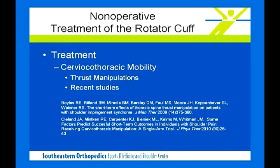So, next topic is a particular interest of mine, and that's cervical thoracic mobility, or the use of thrust manipulations of the cervical thoracic spine in reducing shoulder pain. Now, by no means am I trying to teach anyone here shoulder manipulation, but for those of you who've been trained to do it, who use it, or at least trained to do it, just kind of as a review. And I bring it up because it's a very hot topic in the literature recently.